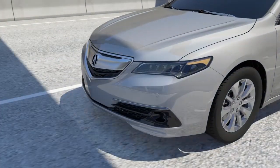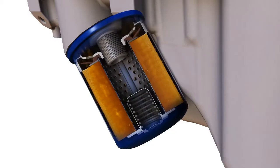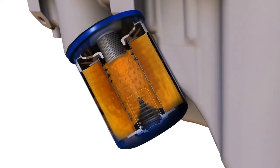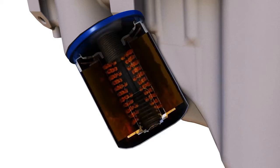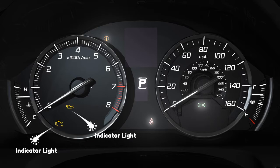The engine oil filter is a key part of protecting your engine and should not be taken lightly. Proper oil pressure coming out of the oil filter is needed by the engine control system that regulates power output. Reduced oil pressure resulting from a dirty oil filter may result in an indicator light illuminating in the instrument panel.